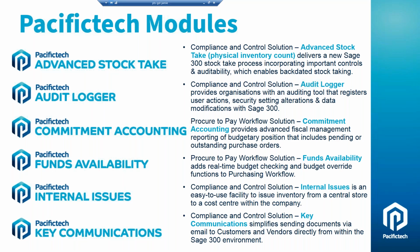Key communications is an advanced module for communicating, sending out documents, having a document log that is a little more sophisticated where you can go back and verify communications have been sent out and resend them quickly, and it's all sent out, like your statements, invoices, and such, all through an HTML SMTP interface.